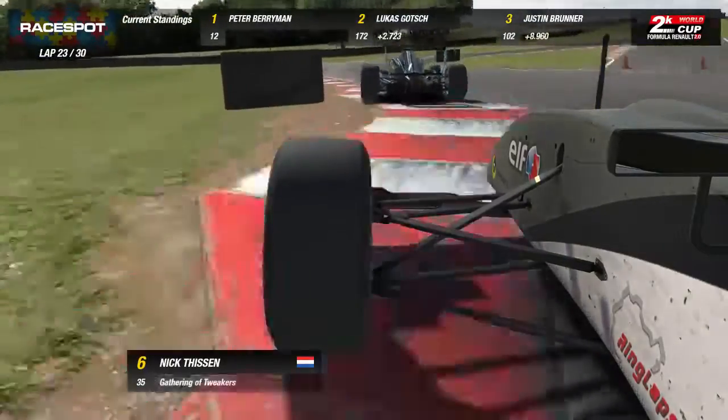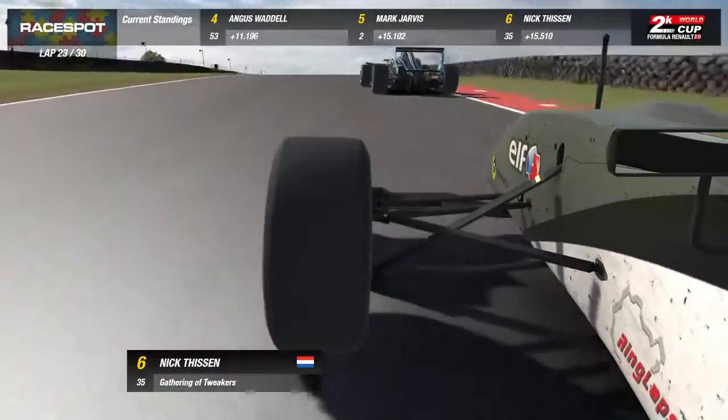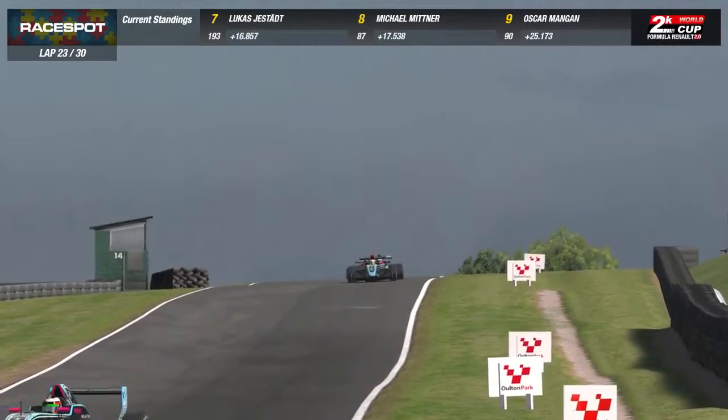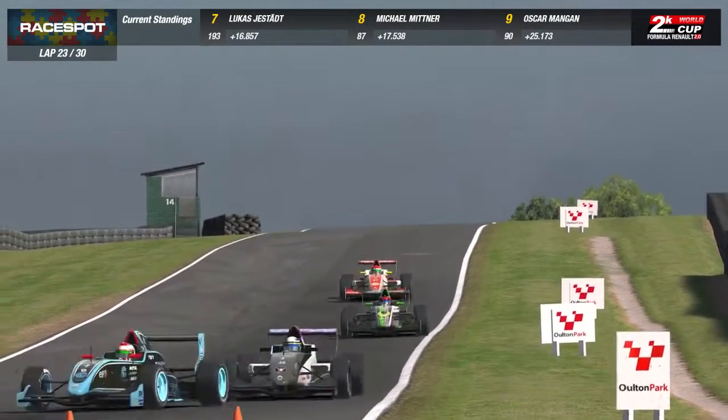And of course, I got myself wrong. I meant less downforce, more downforce. But you know what I mean. If you can't hold a car through a medium speed corner, it means you probably don't have enough downforce on your race car. But Michael Mittner and Lucas Jestak are right behind.